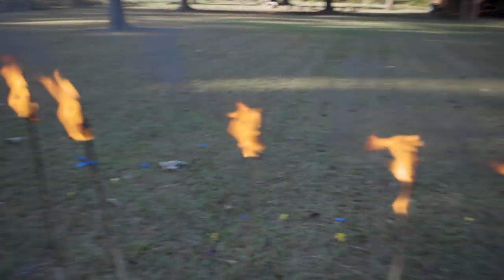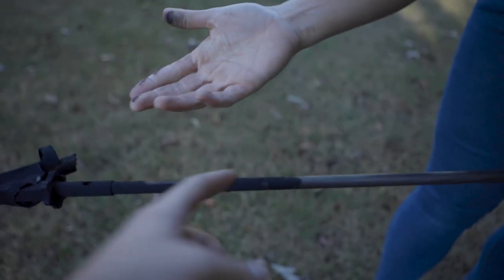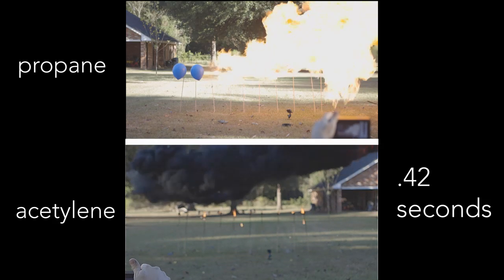Gorilla tape is flammable, everybody. Grab the end of it, look at all that. Is it just soot? Whoa! Wow.